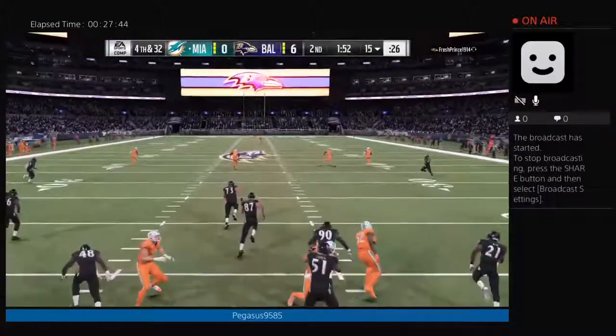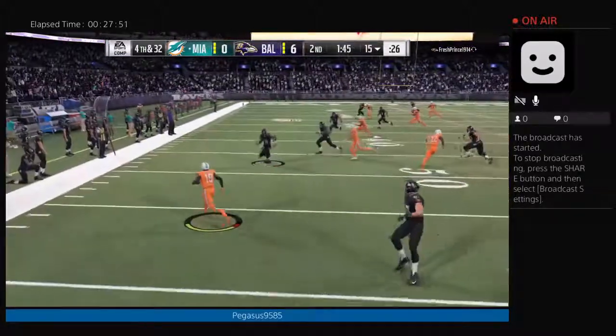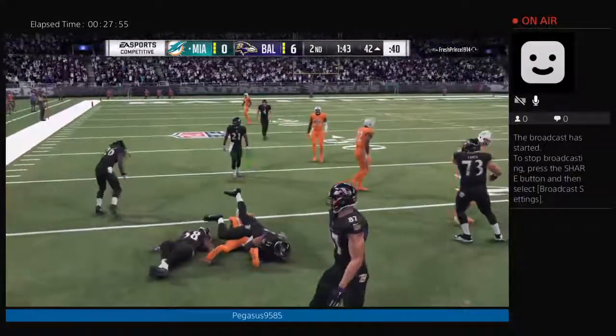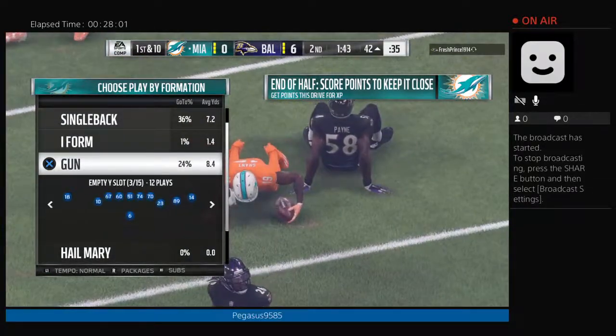And this is away. It's a high kick, and he got all of it. Taken in at the 22. He won't go down. Might have needed just one more block as it stands. 37-yard return. And the Dolphins will begin this drive in great field position.